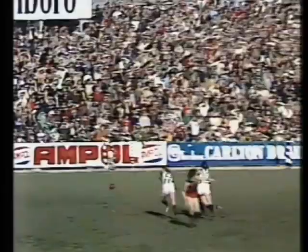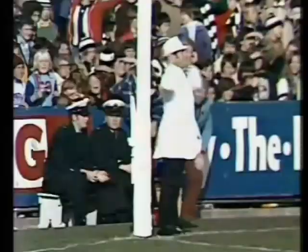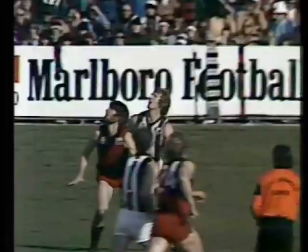Oh, the elbow! Yes, thank you very much. Should have been a free kick further up the field. It wasn't. Andrews, kick off the ground. He's put it through. 55 metres out from goal. Andrews has kicked it long and high. Crow is there too. Crow! Yes. Oh! Covering every bit of 70 yards in front, Madden.